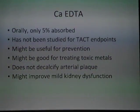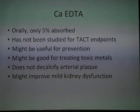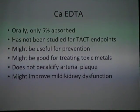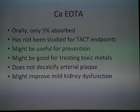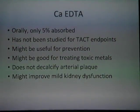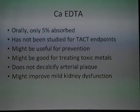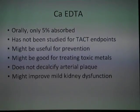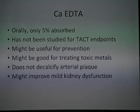Calcium EDTA, orally, only 5% has been absorbed. Calcium EDTA removes toxic metals, but it has not been studied as a treatment of vascular disease, except for one study on the kidneys that I mentioned before. It might be useful for prevention if you already have vascular disease and you know you have toxic metals. Only 5% is absorbed. If you eat something with toxic metals in it, that means 95% is going to go out through the bowel movement. So that might be a good preventive thing to do orally.